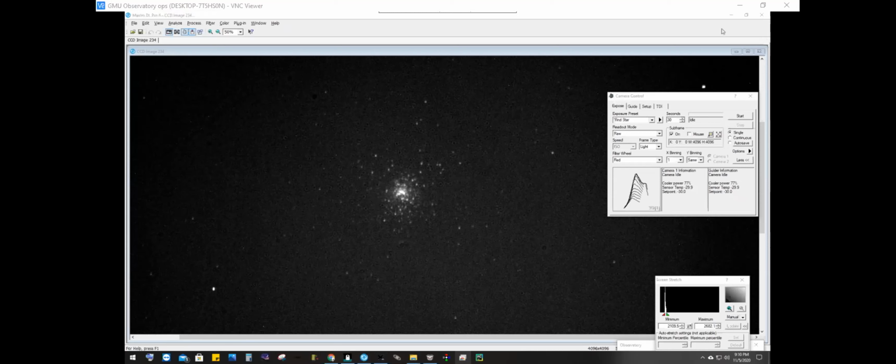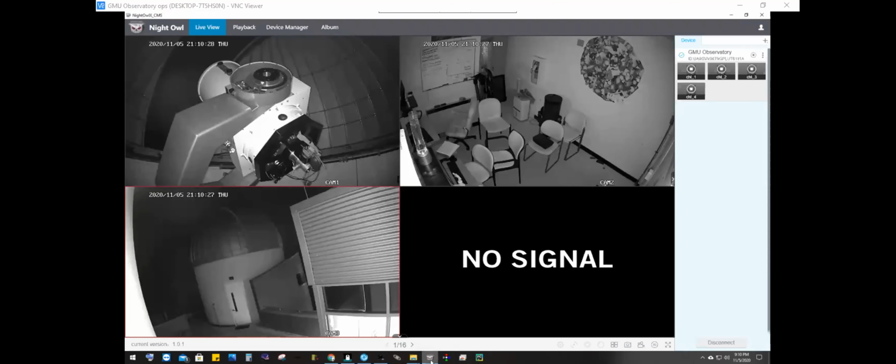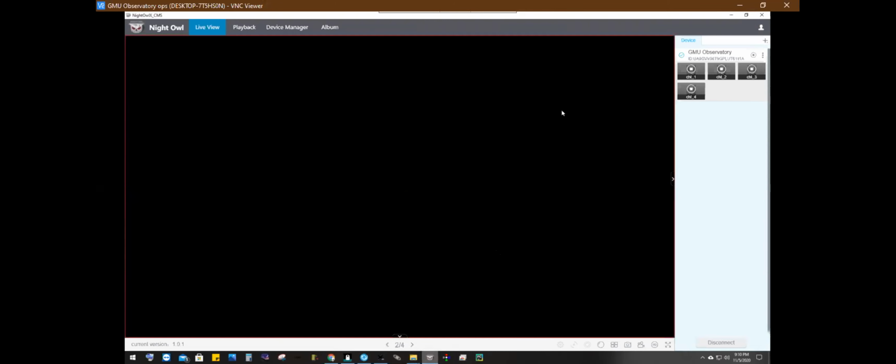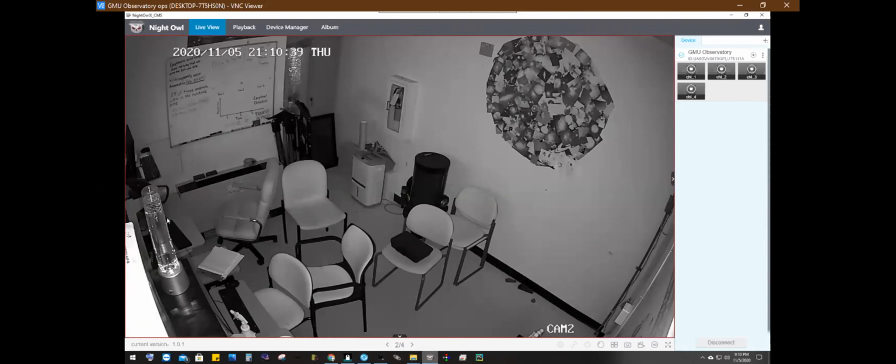So right now we are remotely connected to a computer on top of Research Hall, which is a building on GMU's campus. And what we're looking at here is a view of the rooftop, essentially. So right now we're currently connected to this computer on the left here. So student observers will spend most of their time in this room collecting data and whatnot.